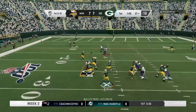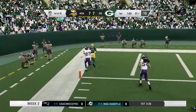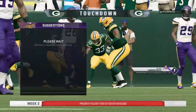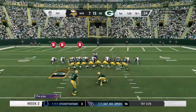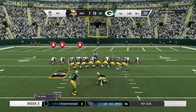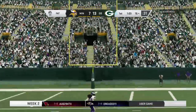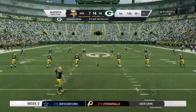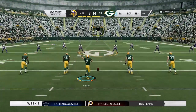On first down, Rodgers. The left side completion to Jones. And he's going to take it in. Touchdown, Packers. 2 touchdown passes now here in this first quarter for Aaron Rodgers. And the Packers have taken the lead. Crosby connects on the extra point, and that makes the score 14-7. Now after the touchdown, here's Crosby to kick it away.